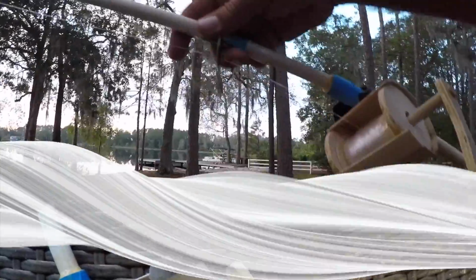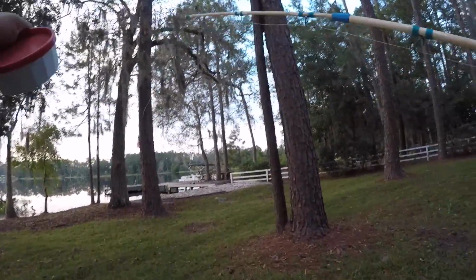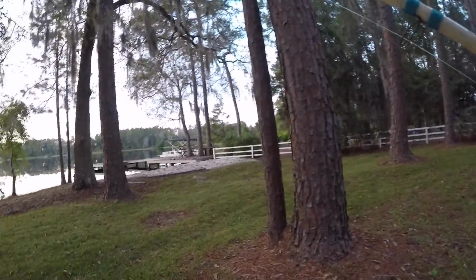Well, guys, we got it all strung up. I've got one of my T-pin hooks tied onto the end here, and I got a little bit of worms, and I got a bobber here. Not a homemade bobber, but what the heck.